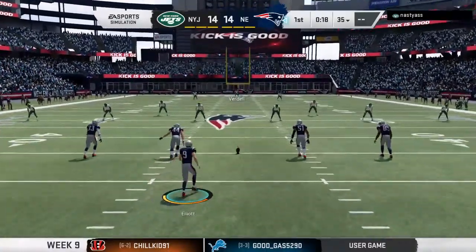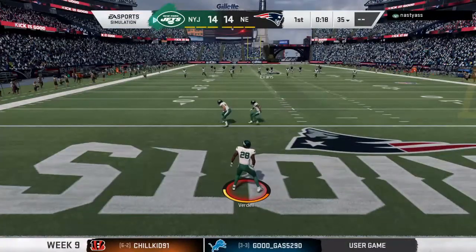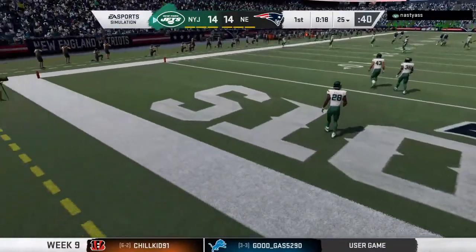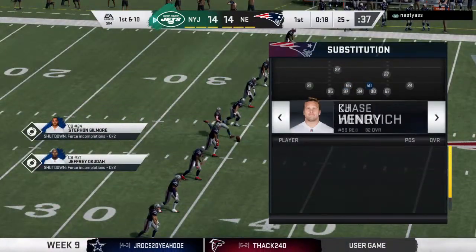This one tied at 14 now as he sends this one away. And this will not be returnable. It's out of the back of the end zone for a touchback.